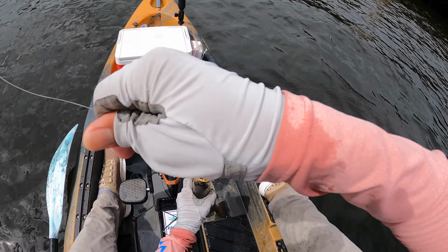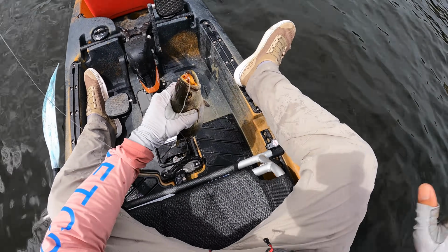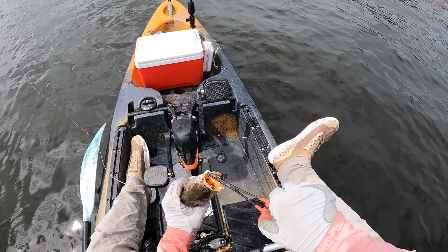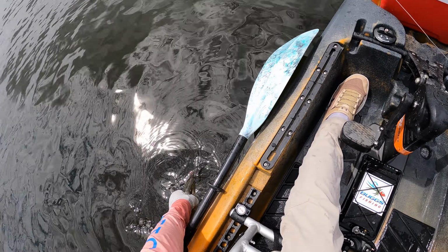I need you to chill out. Don't poop all over me. Right there in the corner of the mouth. Let's get our forceps. Now we're gonna let this girl go. I thought we were only gonna catch ladyfish. And look at that, gorgeous speckled trout.